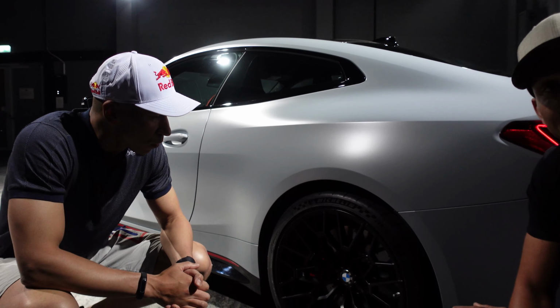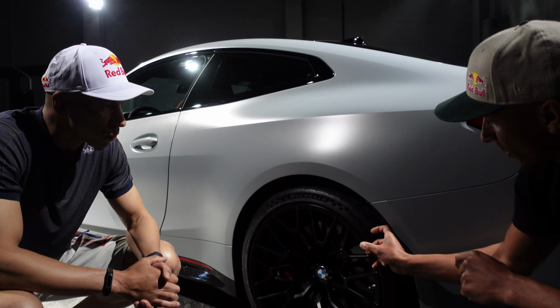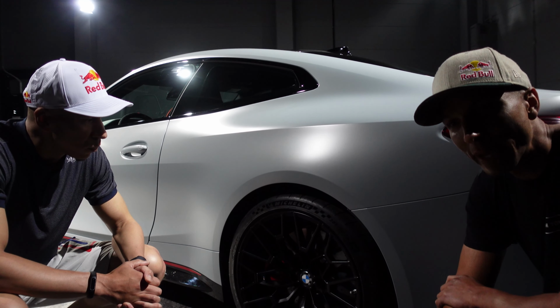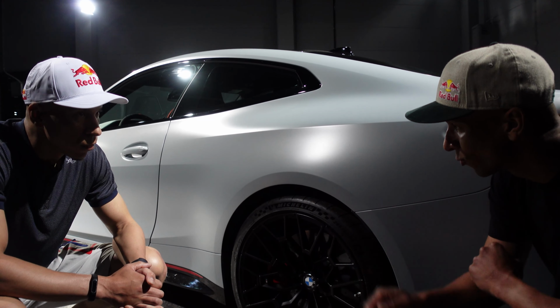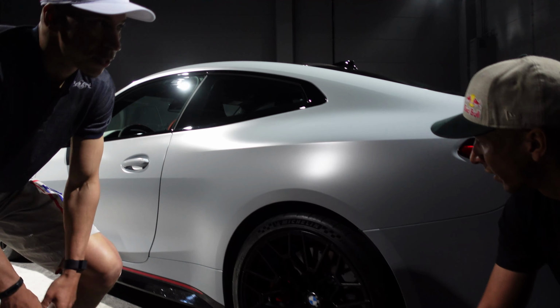I think this is, again, regarding the performance aspect of this car, because if you put 21s in the rear, the sidewall gets so small that you probably don't find the maximum mechanical grip. So I think this is a really, really good choice, and it suits the car perfectly. It's so balanced. It's insane.